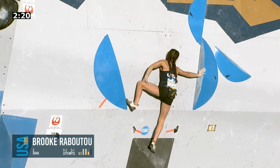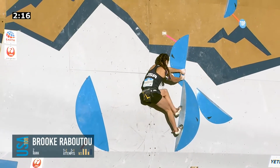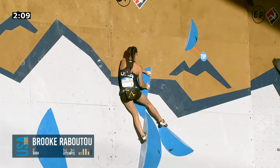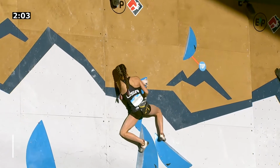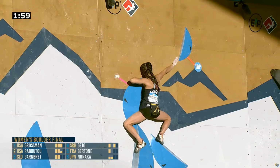Spot on all the way through. Brooke Raboutou, there is an interesting layer in a round where boulders are getting flashed, is that when you don't flash a boulder, you put yourself behind even though you get a top. So there is pressure now in number of attempts to tops. And Brooke is really going to want to get this one.